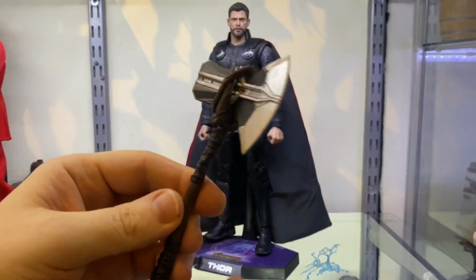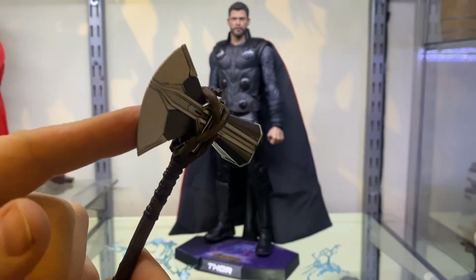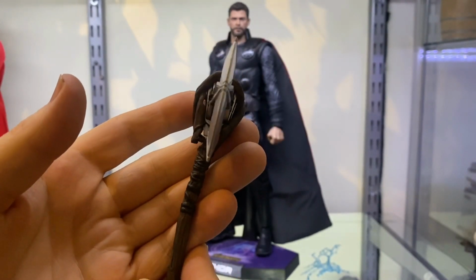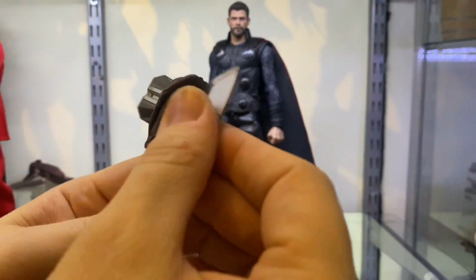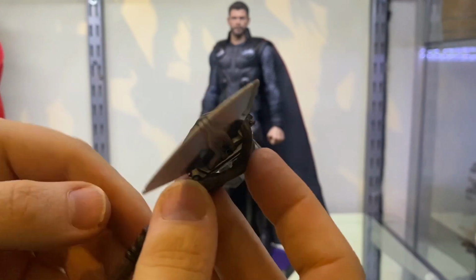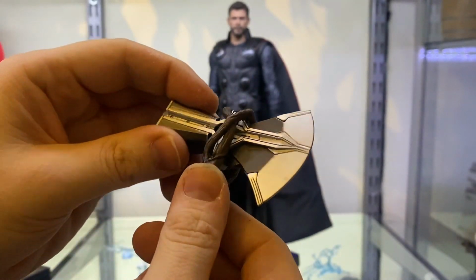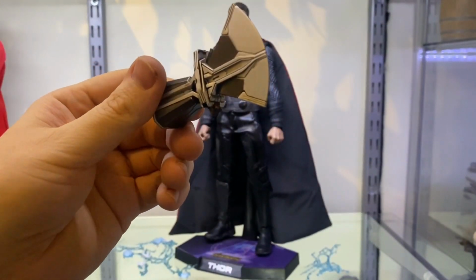So that's not a big deal, because what they've done is they've recast the two pieces, the handle and the axe piece, but obviously there was some mold shrinkage in one part more than the other, so they decided to try and put it all together, and it comes all sort of wonky like this inside. So what I did was I warmed it up and I freed it from this housing here, and you can actually take this out if you really want, and you get the two pieces just here.